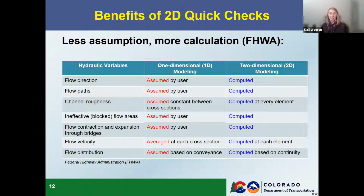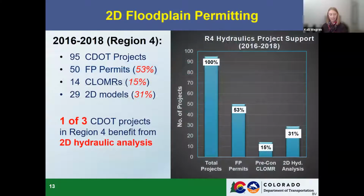He is the instigator of this idea, and he's going to talk about how these 2D quick checks have been applied and the cost savings that have led to this idea. All right, thanks, Kalli. I'm Brian Varrella, resident engineer at the Boulder office with Colorado Department of Transportation Region 4, and apparently also the instigator of this idea.